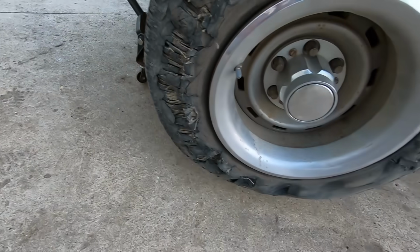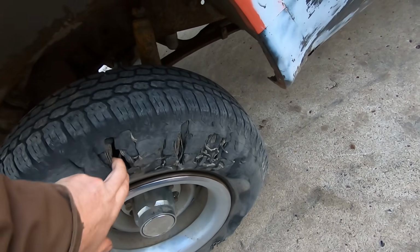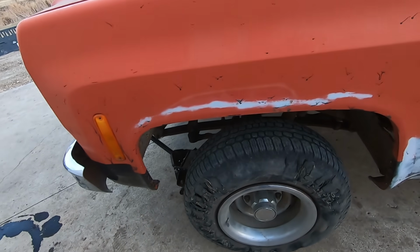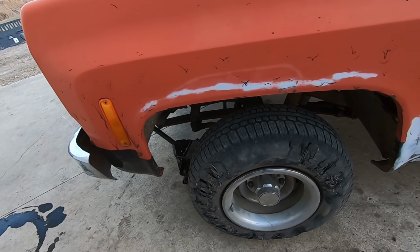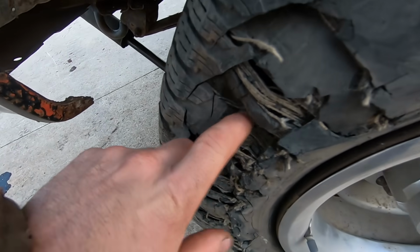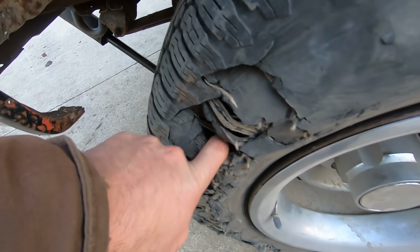Well, as you can tell, the second test drive didn't go nearly as well as the first. Guess we're gonna have to go dig up a tire. I don't think a tube's gonna fix that one. Oh man, you can see clear through to the other side. How neat is that?